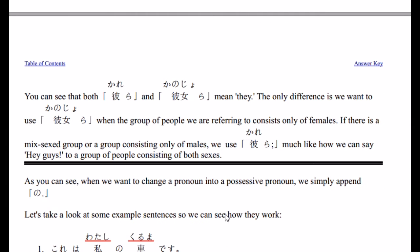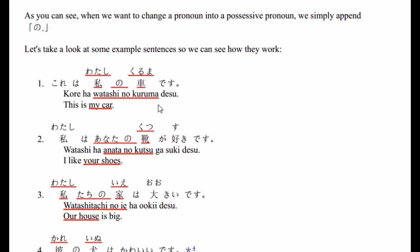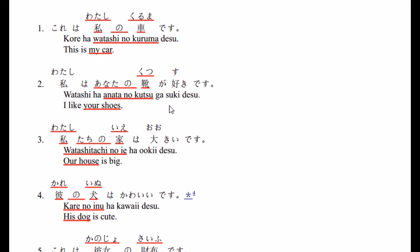But anyway, moving on. We just learned that if you want to change a pronoun into a possessive pronoun, we just add no. So very, very simple. Here we have some example sentences, so we can see how it works. Number 1, これは私の車です。This is my car. So we have 私の車. Here we have the pronoun and no, and the thing that's mine. 私の車, my car. Number 2, 私はあなたの靴が好きです。I like your shoes.